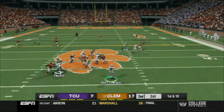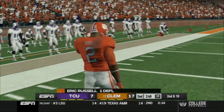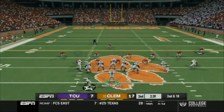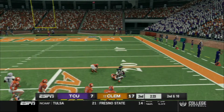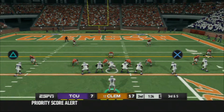Here's Matthews on the play action, and he nearly gets picked off, and that might have been returned for a touchdown. He had held on to that one for a pick 6, but luckily it goes right through his hands. It is a rainy day, and he completes it too, great. Breaks free from a tackle. He's still on his feet, and that's great yards after the catch. 27 yards. 3rd and 5.